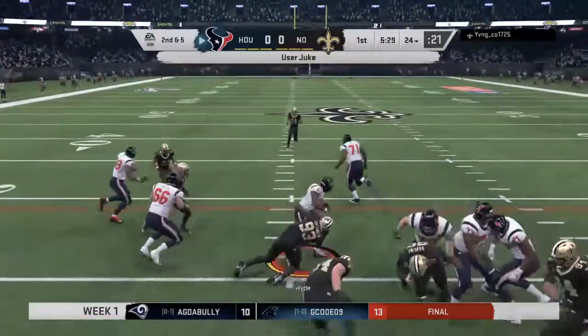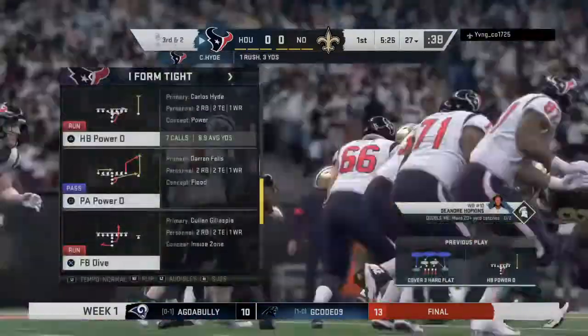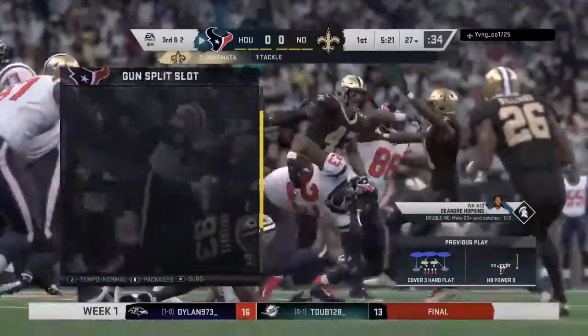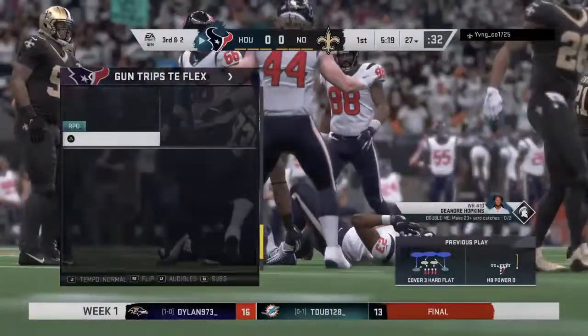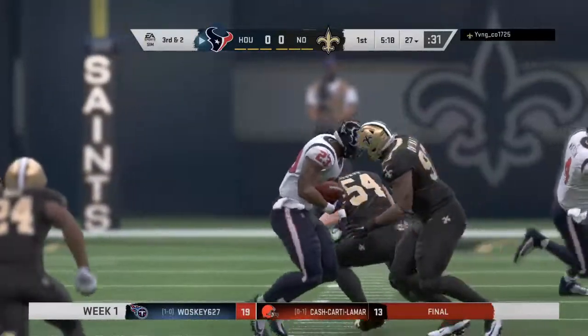Here's a guy on his 4th franchise in 2 years, Carlos Hyde. And he'll fight forward to about the 27-yard line. David Onyemata there on the tackle. Keep playing hard, fellas, all day.